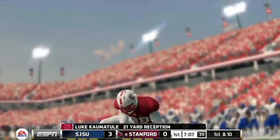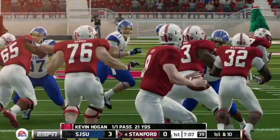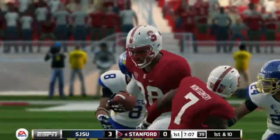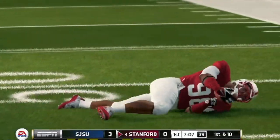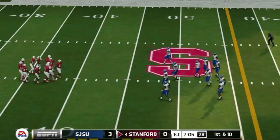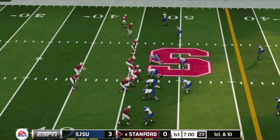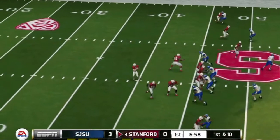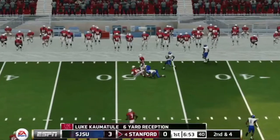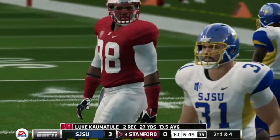At the 46. That's good enough for another Stanford first down. First down, 10 to go. Ball on the 46. Completely stopped immediately. That'll make it second and four.